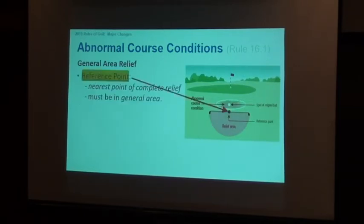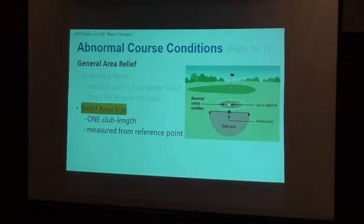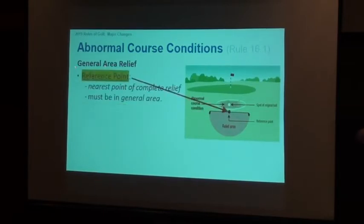But for an abnormal course condition, our reference point is always our nearest point of complete relief, okay? That means we have to get our stance, lie of the ball, and area of intended swing. We have to have no interference from any of those things. By the way, when we're determining that, because we're taking relief from a ball that lies in the general area, our nearest point of relief also has to be in the general area. So if it's actually closer for us to go to a bunker, we can't do that because we have to stay in the general area.